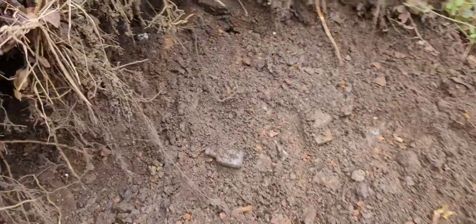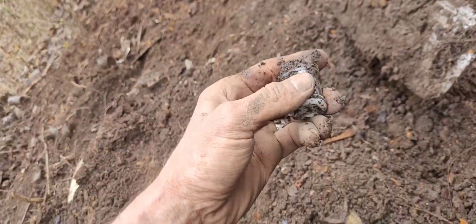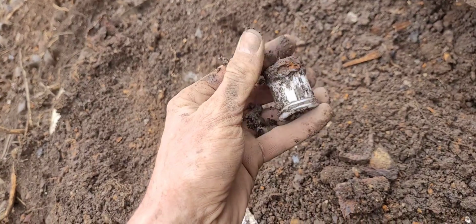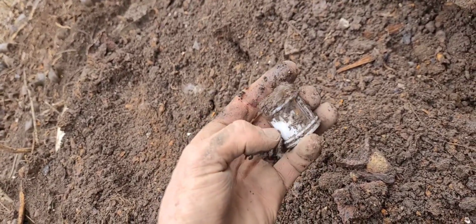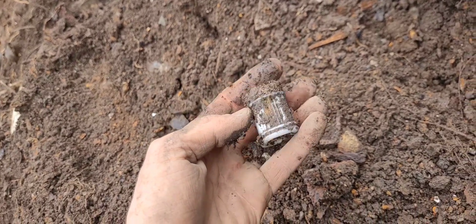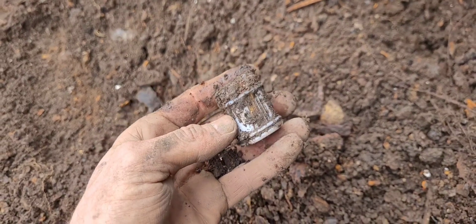Howdy, buddy, goody. This came out right here. Look at this little miniature jar that came out. This is probably the smallest little creamer I've ever seen. It's cute. Sheesh.